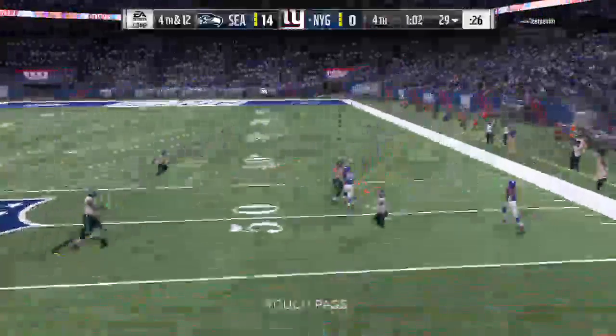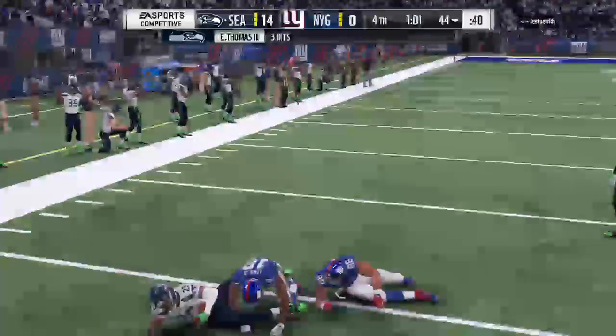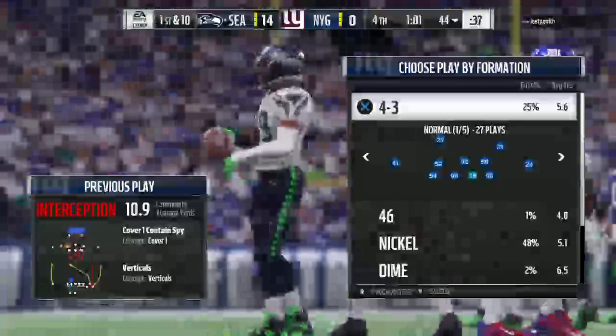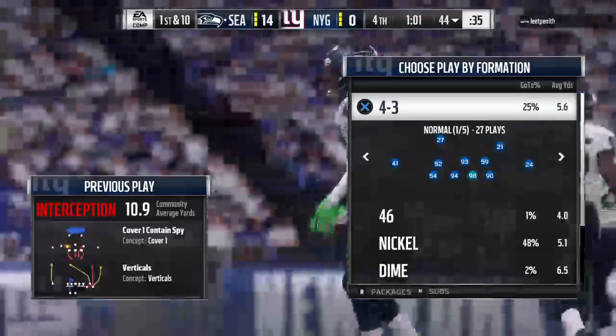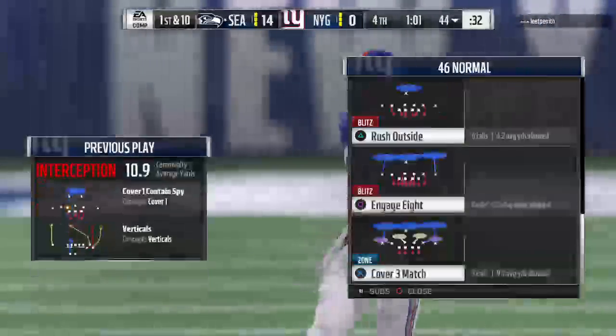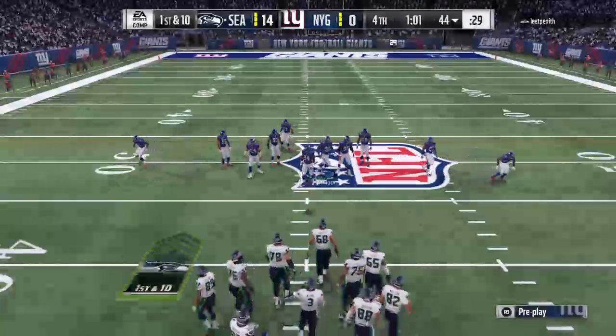Now Manning. And this is intercepted, and that should do it. Picked off by the all-pro free safety, Earl Thomas. And his guys take over at their own 44-yard line. And out now come the Seahawks. They're out in front. Last time they had to punt it away. We'll see if they can add to their lead now.